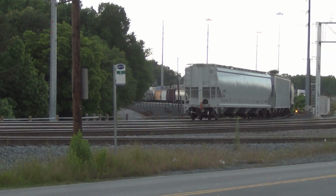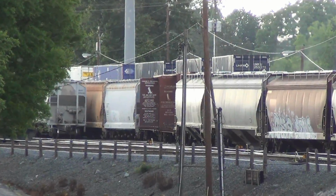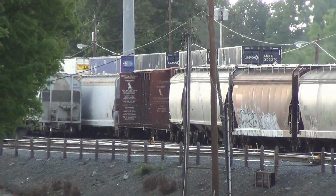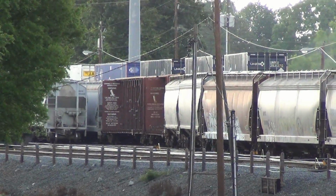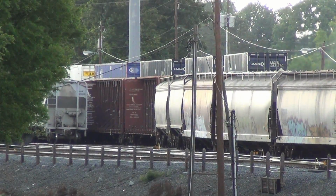Thought it was. Now there you go, and that's a pretty good view of the other yard that's over here where he's going in. So we'll let the camera run right here for a minute, and maybe something really cool will happen. And then again, it might not.